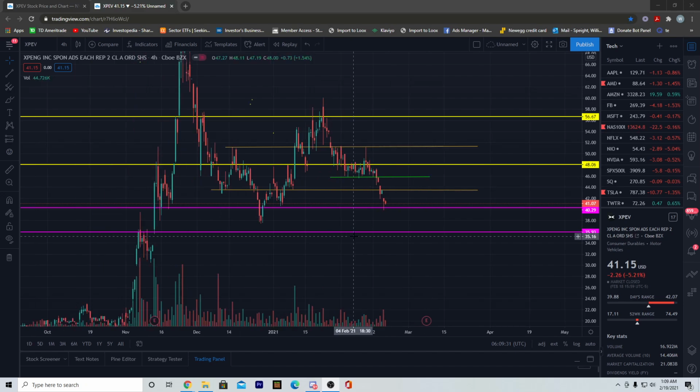So Xpeng, the last time I covered this stock, it's been, I think, 3 days, maybe. But either way, we were paying attention to this green line right here. This green line is at 45.84. I was talking about how this was a support. It needed to hold, and if we didn't hold this level, then we probably have some downside ahead of us.